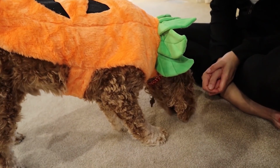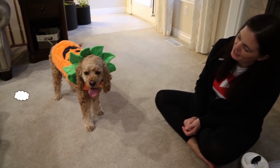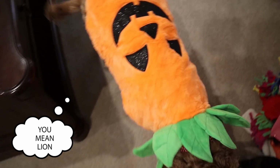Do you want to wear this for Halloween? He's looking for more treats. But look at that! It's a little jack-o'-lantern. He literally is so cute. And the leaves frame his little face like he's a little lioness, but a jack-o'-lantern. Again, so cute. And this one is so comfy for him.